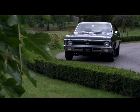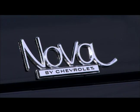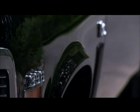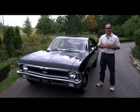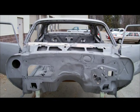Fact of the matter is, when we did some homework, as far as the literature is concerned, it doesn't exist. In 1969, they built 311 L89s. In 1970, no literature says any were built. Well, when Dave Frendell phoned me and said, I've got an L89 70 Nova SS that I'd like for you to restore, I said, the car doesn't exist. He says, it does exist.